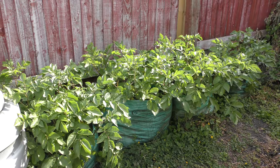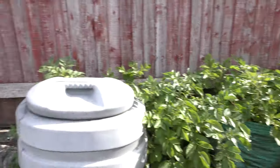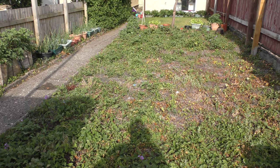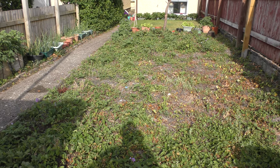It's a nice breeze. Anyway, off indoors now. Moving indoors. On the left, lemon basil.